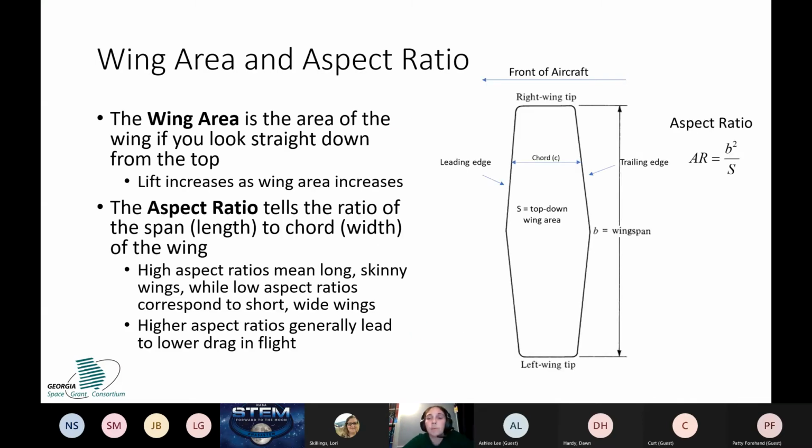There's two things that we really focus on when we're talking about the wings of the gliders. One is the wing area. If you look straight down from the top of the airplane, the surface area of the wing is what we call the wing area. In general, the bigger the wing area, the more lift we have. So increasing wing area tends to increase lift. I'm skipping over a ton of physics to explain that, but just take my word for it today. Increasing wing area generally increases lift.